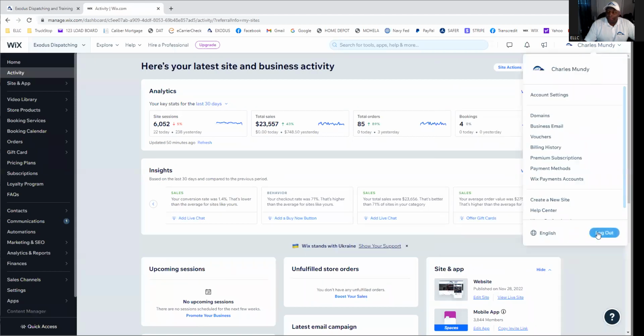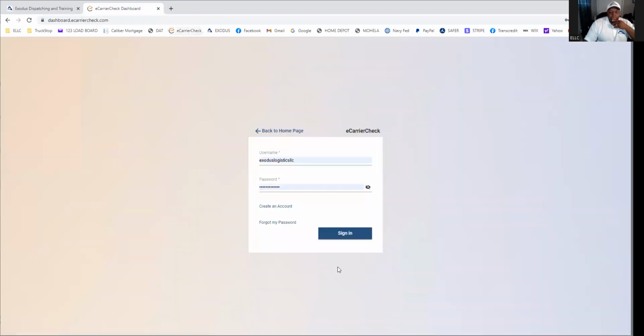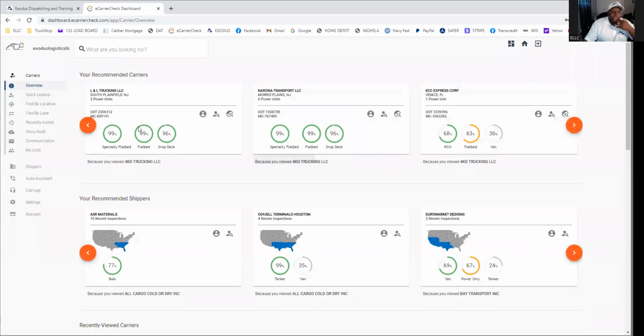And let me show you what I mean there. E-carrier check with the log. I have a login, of course. So this is the interface of e-carrier check.